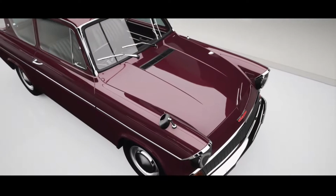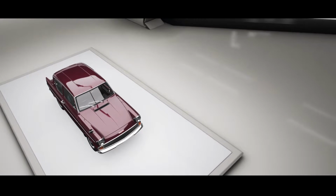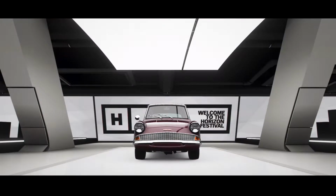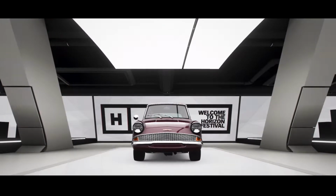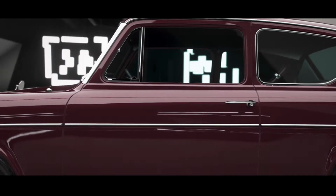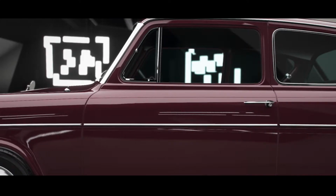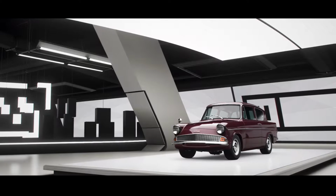Now, the name Transit dates back to 1953 in Germany's Ford division, called the Taunus Transit, based on a little Ford Taunus car. It was slow, terrible to turn, bulky, and wasn't very practical. So, they revamped it, shall we say.